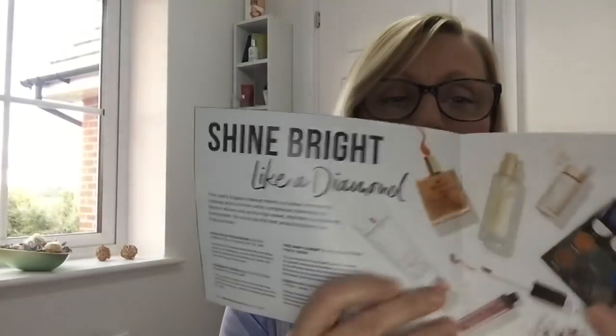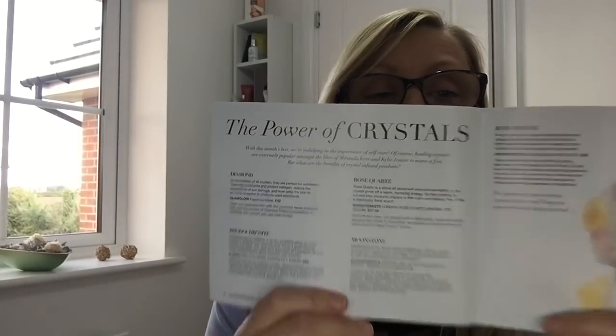I'm just gonna have a little look and see if there's anything else in the book that looks interesting. So it just says shine bright like a diamond, and it's just got chatting about a few different products and things for you to look at. And obviously they'll sell them on the website, I'm sure. Also hidden gems around the world, telling you a little bit of nice little places to go to and visit. And then there is, what else is there? The power of crystals. So just telling you a little bit about crystals. And what else? So yeah, questions and answers with Bryony.